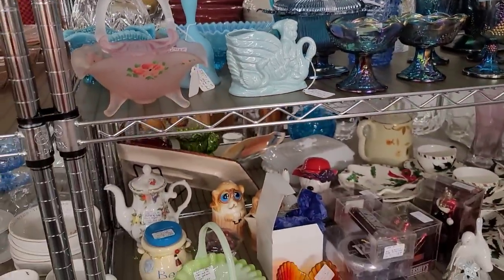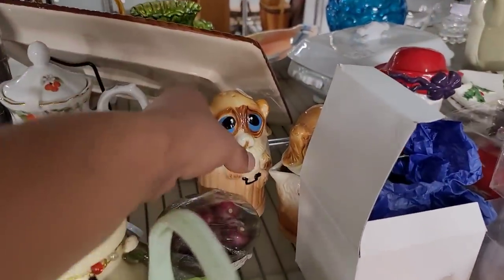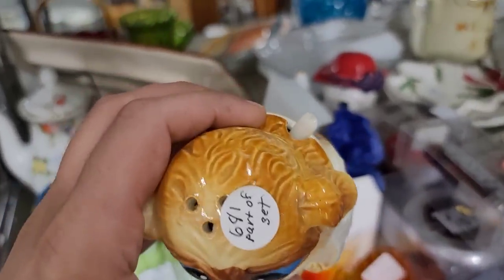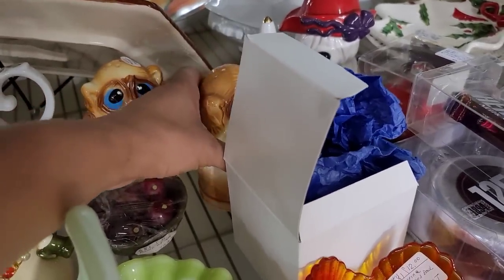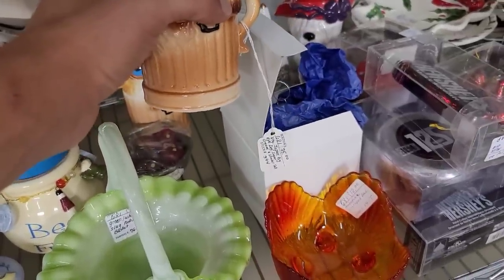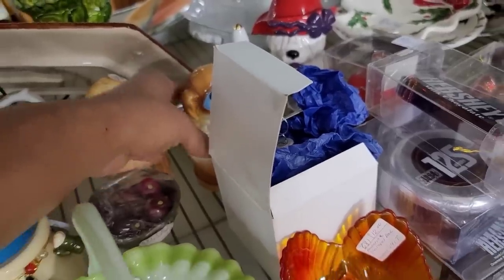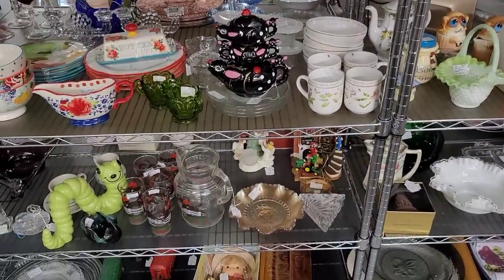Yeah, nothing's really wowing me. And then I did spot this little sad eye puppy back here. I thought he was just a shaker, but he's actually a sugar creamer salt and pepper shaker set. So the head comes off, and that is your shaker, and then down below is your sugar bowl. And over here we have the coordinating shaker with the creamer on it. I wanted to get these, but at $35, even with the 20% off, I just simply couldn't do it in our budget. So we did leave those ones behind, though those were super cute to see. I've never seen those before.